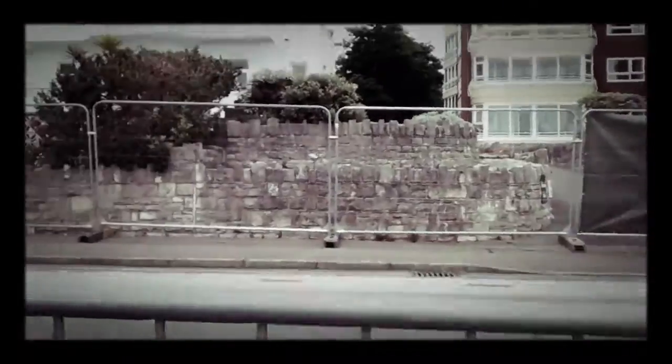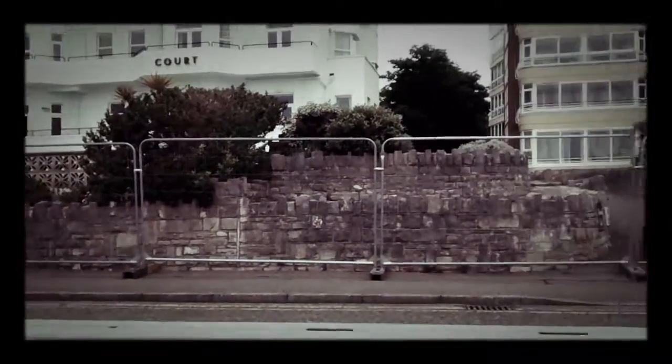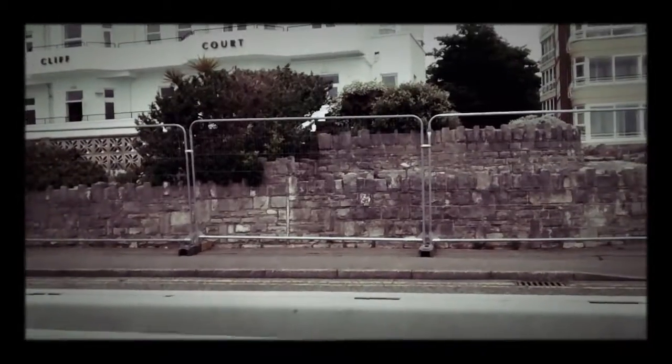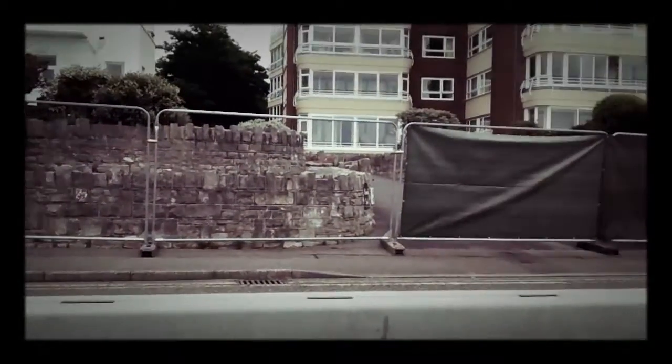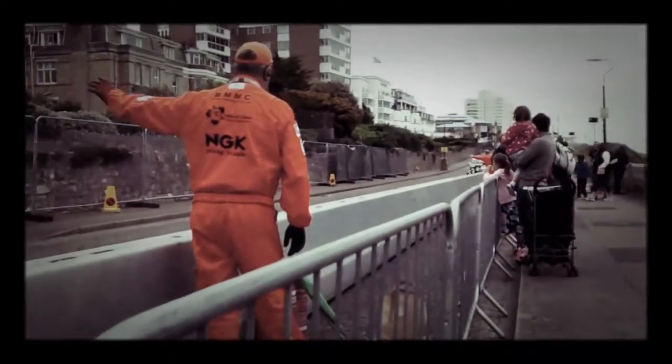Today we're going to be doing a video on this test. Best way locally is to get involved with Wheels in motorsport, and this is the David White car, which is the Vauxhall Corsa, which is prepared for rallying.